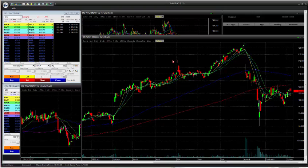All right, guys. Now, this is one we're going to have to wait. It did not break down initially. So we're just going to let it see what it does. It's got some support that will now serve as resistance. So I'm going to watch for a sell setup in this area. Not entering anything pre-market as we have no A-rated gaps. We have no A-plus rated gaps.